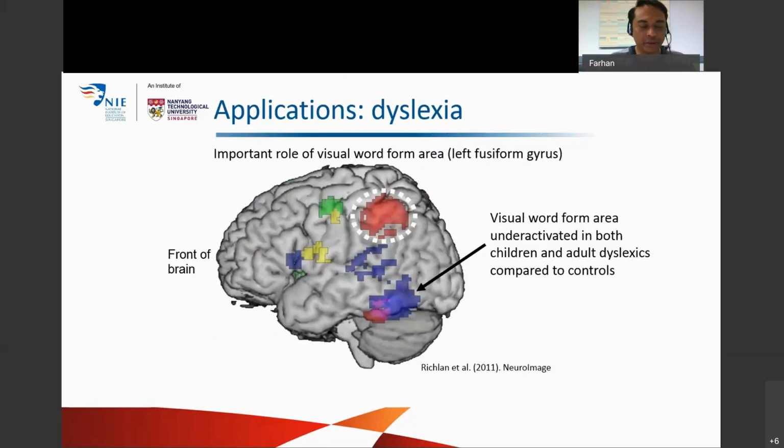There's been a long line of neuroimaging research to understand dyslexia. I'm not going to go through all of them today, but one common finding is that dyslexics, so people with dyslexia, have impairments in a particular part of the brain called the visual word form area, as shown by the arrow. This area in the left fusiform gyrus specializes in processing words in written form, and both children and adult dyslexics have reduced activation in the visual word form area compared to control subjects who can read normally. There have been follow-up studies to test interventions that can increase activity in this area, and some of these interventions have been quite successful.